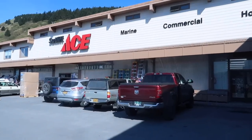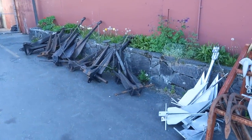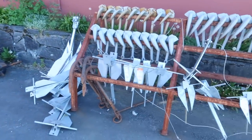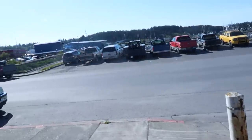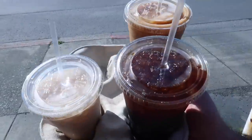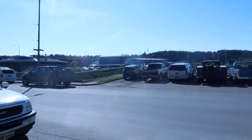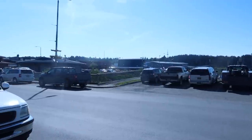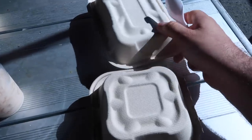Okay, so we're walking over to Crab Fest, passing Ace Hardware. And you know you're at an Ace Hardware in Kodiak, Alaska, when one of the things they have outside is just a ton of boat anchors. That's not something that our Ace Hardware in Anchorage has, Sherri. It's not. Nope. Crab Fest right over here. Again, got our coffee, making our way over on the most beautiful of mornings. My gosh, it's amazing.